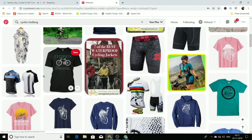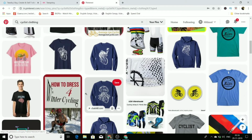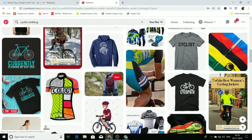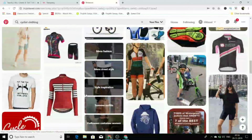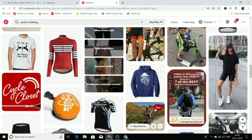This type of t-shirts are known as niche specific t-shirts, because the people who are interested in cycling, or you can target any of the niches, but for example I'm showing you a cyclist niche. This is also a very good and very big niche, and not many people are promoting this type of products. So you can promote this type of product and make a good earning out of it, because you don't have much competition over here, and if you make a sale you are going to receive more commission, that is 80%. That is just an insane amount of commission.